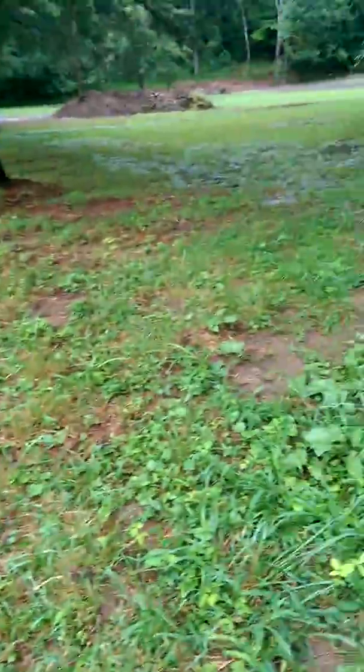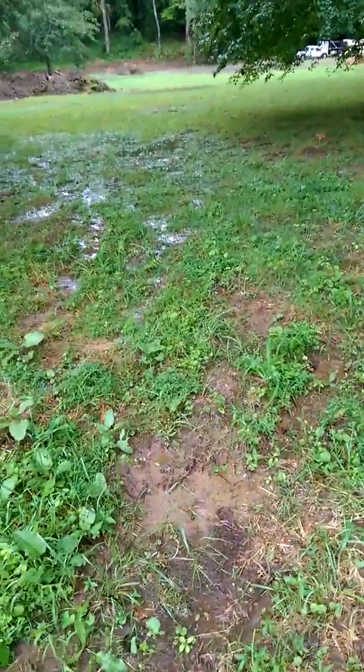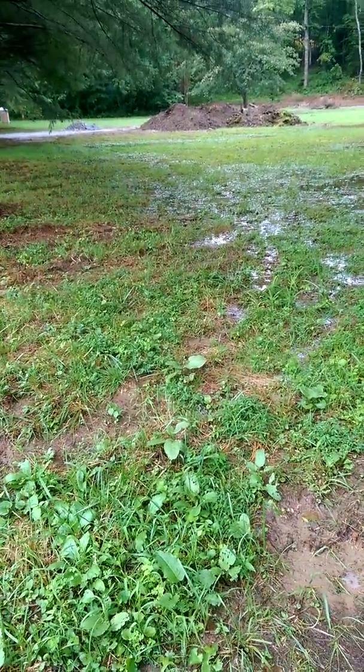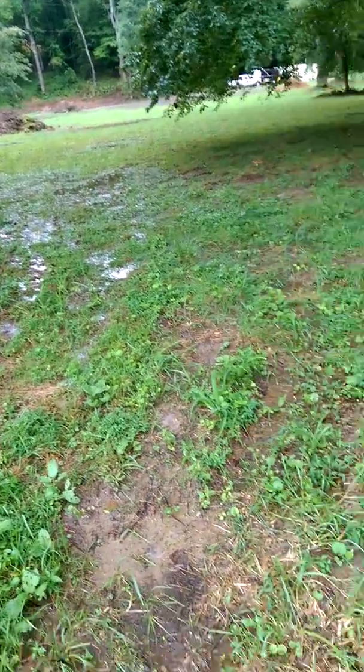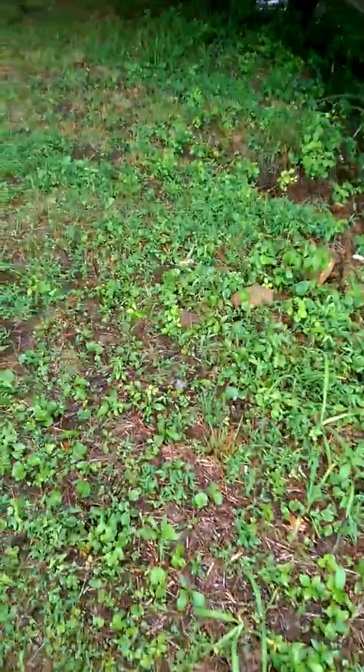Okay, we're trying to overland flow out this way too. There's the standing water all through here. I'm by the corner of the property at the creek and the ditch. And it's doing the same thing. It's trying to overland flow here.